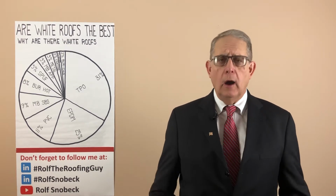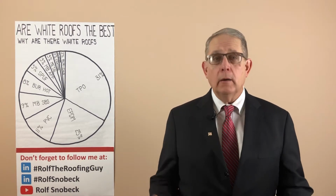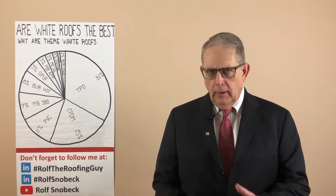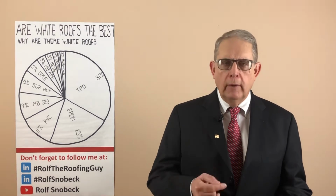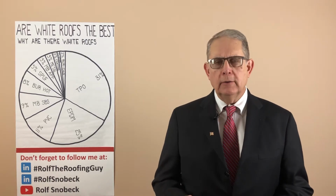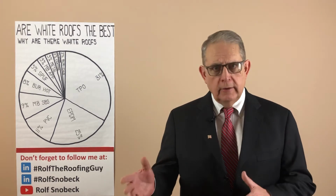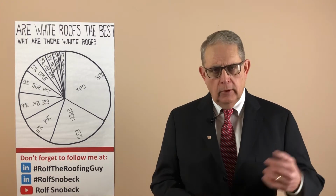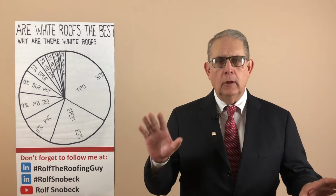So the question is, are white roofs the best? Maybe the better question to ask is, why are there white roofs? So the simple answer to that question is this. In many parts of the country, white roofs are required by code to help reduce the urban heat island effect, to physically lower the temperature of the air in the summer. The thought process is to get rid of old dark colored roofs and install white roofs.